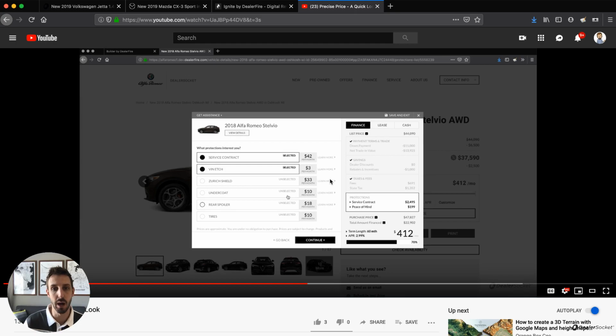Now, a minimalist interface, and yes, you could introduce customers to these protections and you could explain what they were, but the prices were fixed, and that poses problems because a maintenance agreement or a service contract have much different prices depending on the vehicle and depending on the length of the coverage. Furthermore, things like gap insurance generally aren't available on lease deals. So it was incorrect to present gap to every customer every time with the same price.